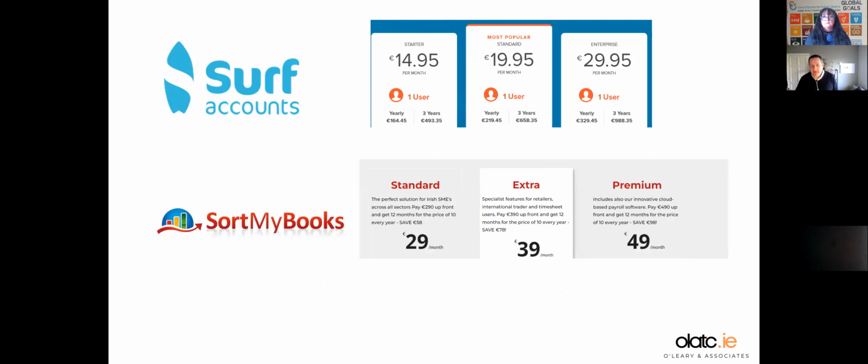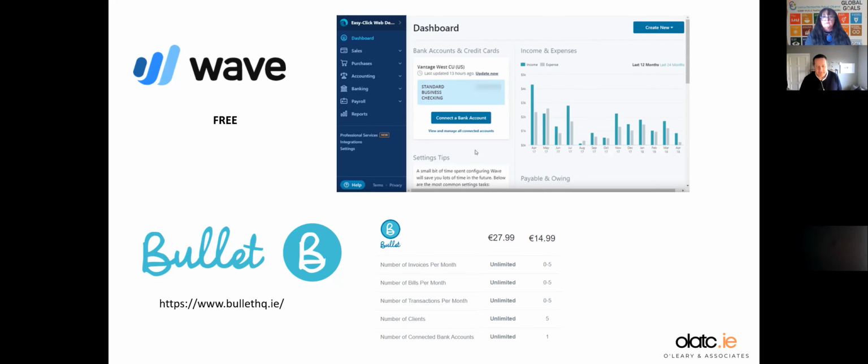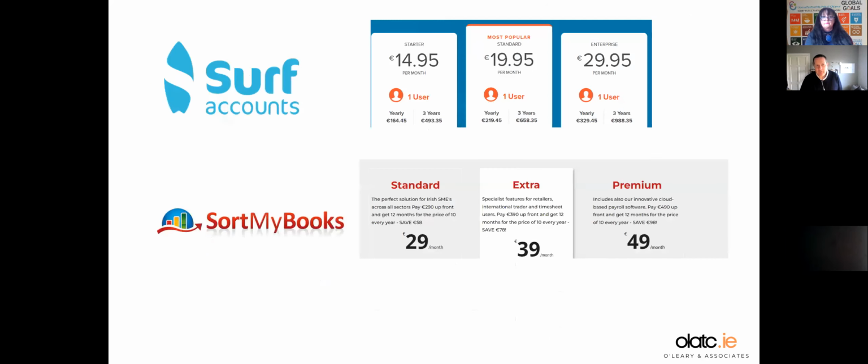The one I'm currently using is Surf. Now, I was using Bullet up till 2 years ago, and then I moved over to Surf. The reason I moved to Surf was because my accountants moved on to Surf. So if I'm using the same accounts package they're using, I don't have to send on all the stuff to them. I can just give them access to my Surf, and they can access all my data directly. So it saves them time. Time with them is money, so it saves me money. They're not re-inputting everything again.